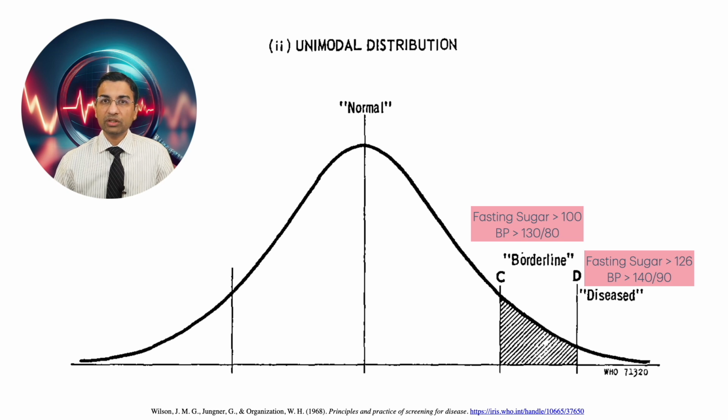The challenge with determining a cutoff point in a unimodal curve is that the law of diminishing returns applies if we keep lowering the cutoff values. Lowering the cutoff value may classify more healthy individuals as diseased, leading to unnecessary treatment and lower quality of life. Once these normal individuals are diagnosed with a disease, it may also affect their disability and life insurance premiums.